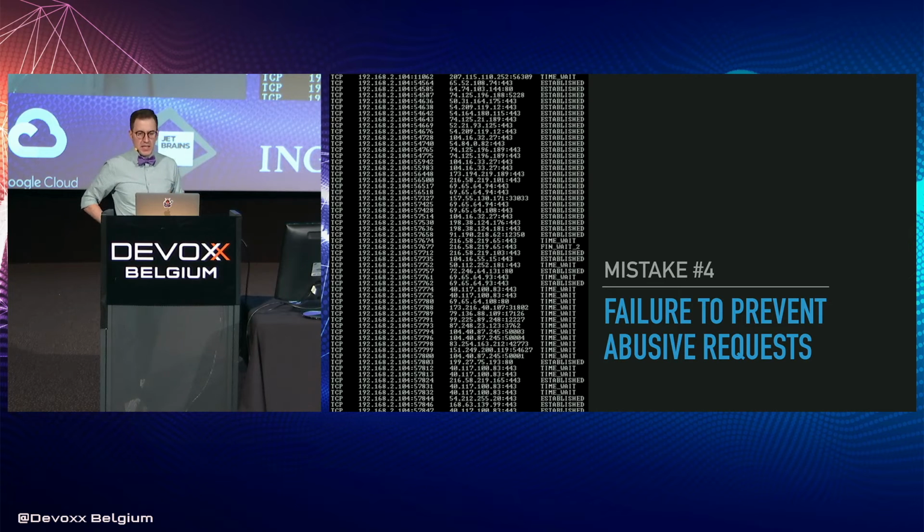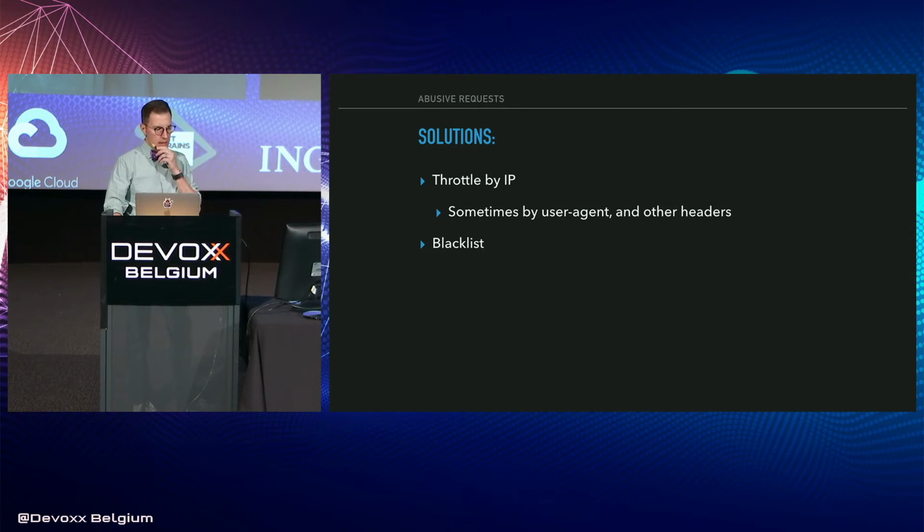Okay, the next mistake is a failure to prevent abusive requests. No matter how good a job we do and how secure our applications are, we're going to get abusive requests. We're going to get people poking and prodding at our servers to see what exploits might be available and just to gain information about our systems. To prevent this kind of behavior, we want to throttle our clients and in some cases blacklist them.